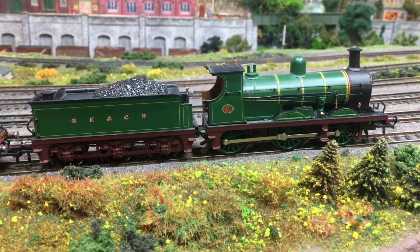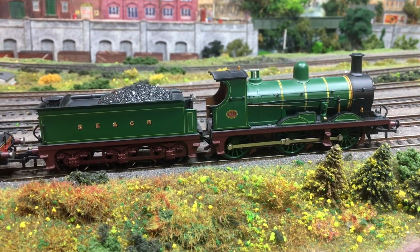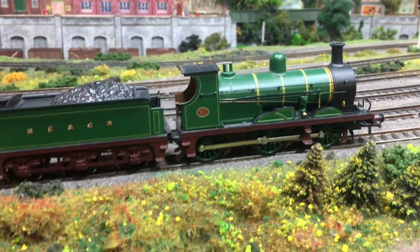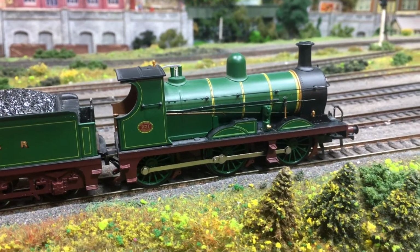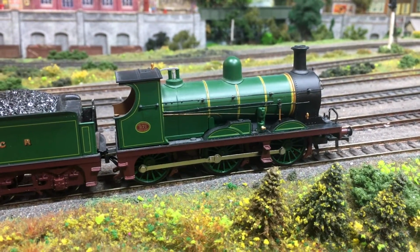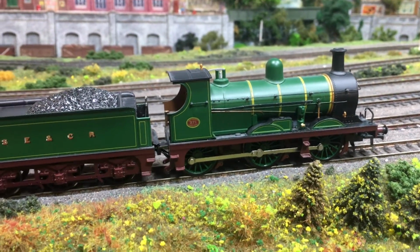However, it's the slightly toned down version with the cheaper lining, which was actually produced by the South Eastern and Chatham Railway. With less lining, it was a lot less expensive to paint this up because everything had to be hand painted back then. And the dome was painted in the same colour as the rest of the locomotive. Now, I alluded to this earlier on, but the reason was because of complaints from crews that they were being dazzled in bright sunlight by light reflecting off that highly polished brass dome, so it does seem to have been a sensible precaution.